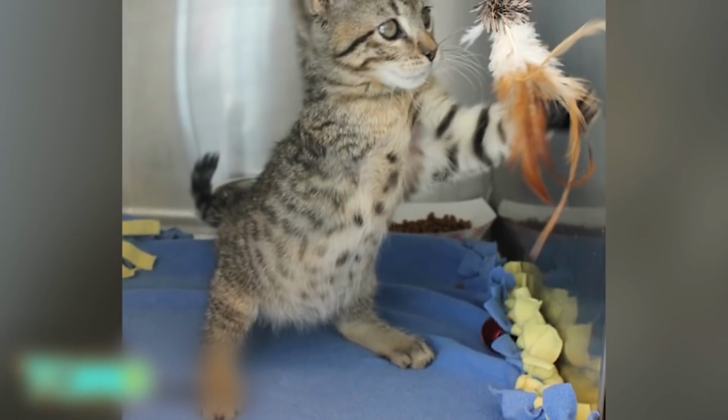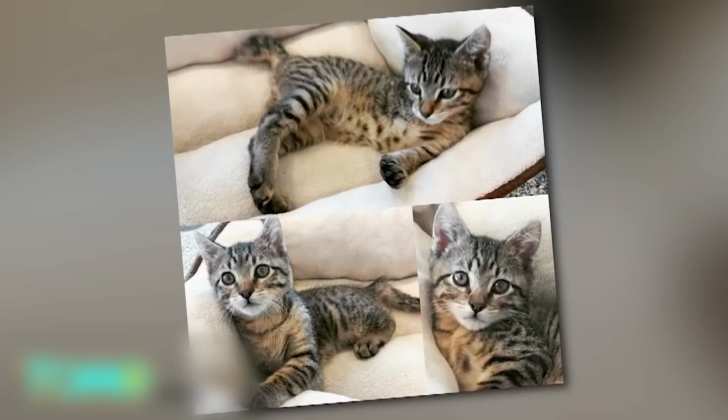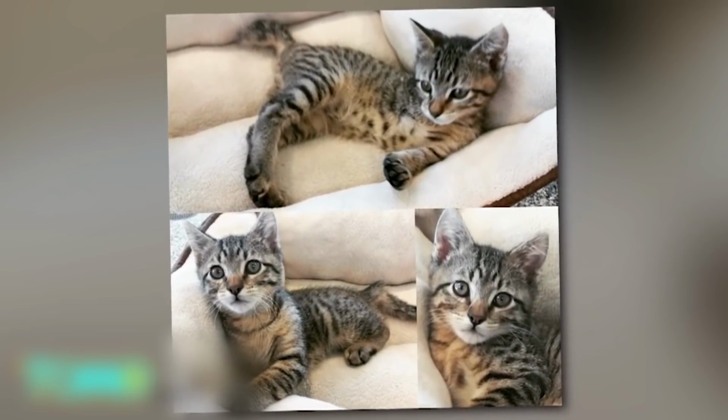He and his sister were placed in a foster home as they continued their recovery process. Recently, Trooper has been adopted by his forever parents and has grown into a handsome, active cat.